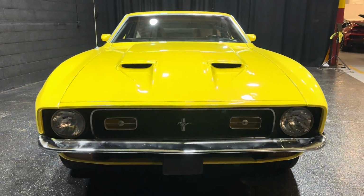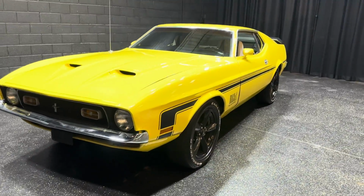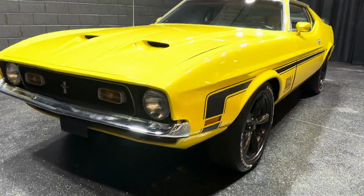I hope to see all of you here at MGM Classic Cars, checking out this 71 Mustang. Our business hours and days, Monday through Friday, 9 to 5, Saturday, 10 to 2, all by appointment only.